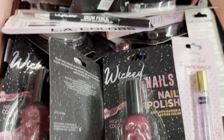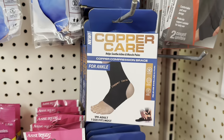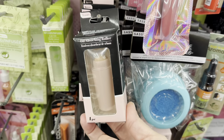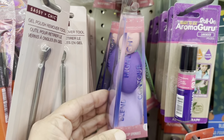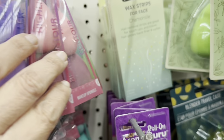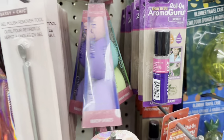Then we have this Wicked nail polish in these skull bottles. Very fun. And we have Copper Care for Ankles compression brace. This oil absorbing roller. Those are all the rage now. And then we have these little pyramids of 3 different size beauty blenders. And there's different color kits. There's a purple, a rose, and then a green tealish back there.